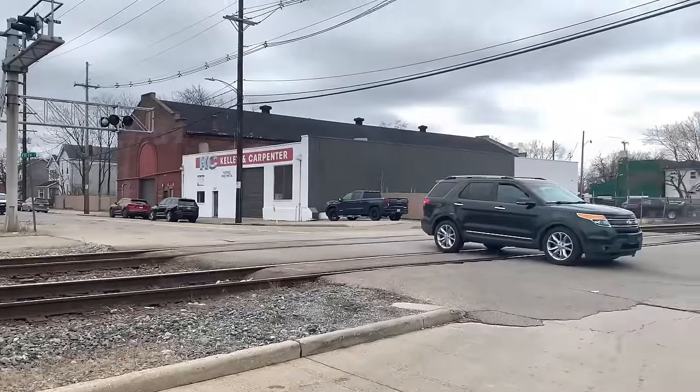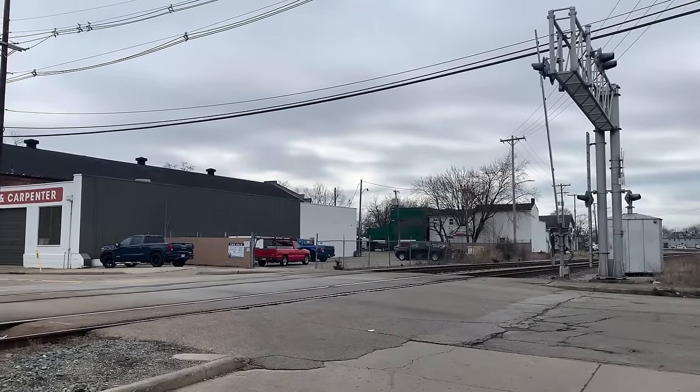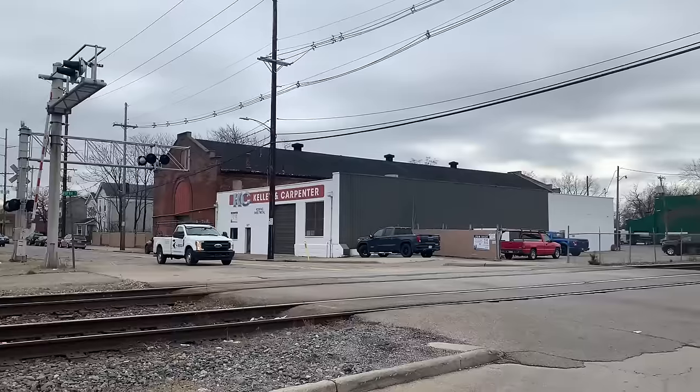So we're gonna go across the tracks here, make a left, and find some more trains. Hey, that's the first time I filmed at this crossing at this angle. So that was pretty cool.